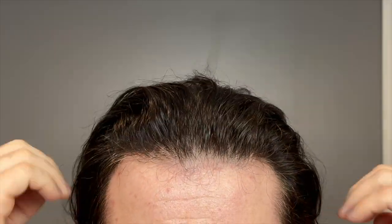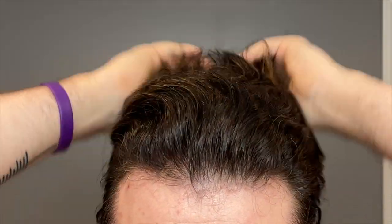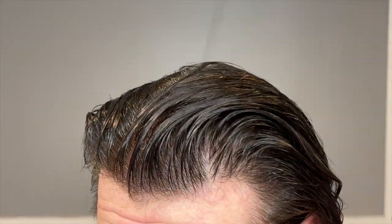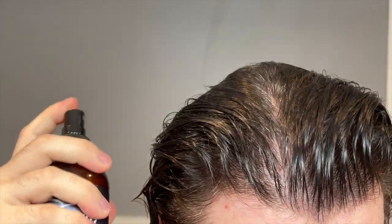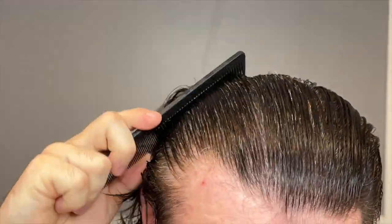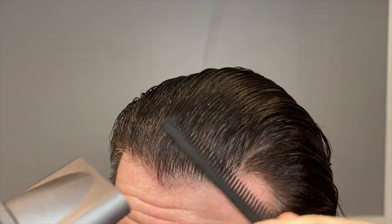Moving straight into our demo here and taking a look at this up close, this, for starters, is very easy to use. It has a great mist to it, so it's just super easy to apply. It does say in the instructions to apply a generous amount, and with my hair being thicker and at a good length, I am going to be doing that, using a good amount, a couple full passes around my head. And then, as usual, I'm going to be hitting it with the heat.